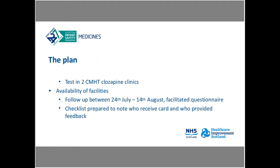So our plan was that we would test it in 2 of our community mental health teams. Within these teams, they run clinics on a weekly basis for patients who are prescribed clozapine, where the patients come in to get their blood count taken on a regular basis. So it's quite easy because you're able to engage with the people that you want to speak with. We planned to hand out the guide over a 4-week clinic cycle because, as John's been saying, patients who've been on clozapine for quite a long time don't have their blood tests done as frequently, but they do have them a minimum of every 4 weeks.